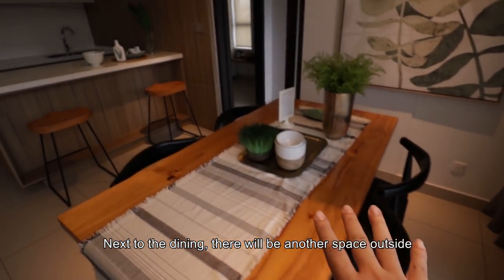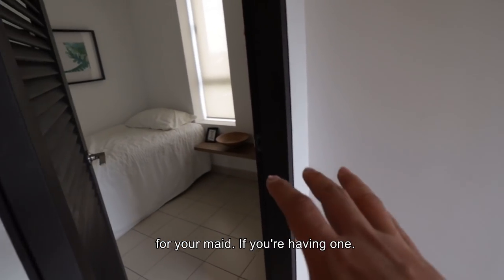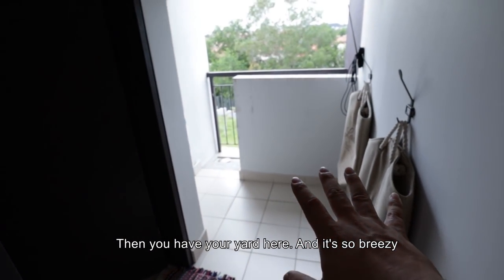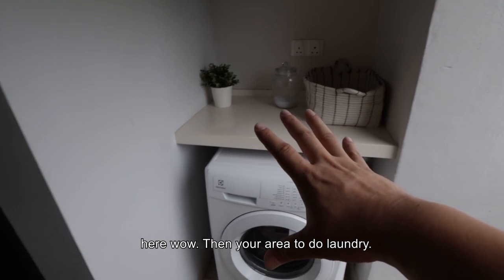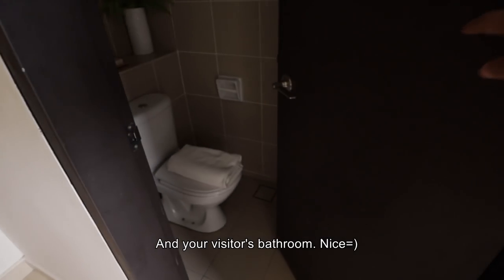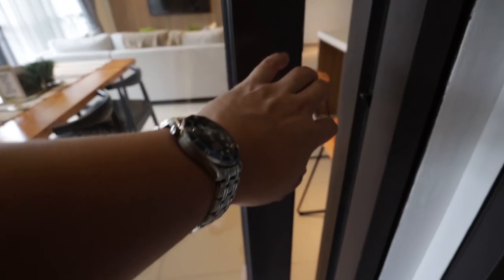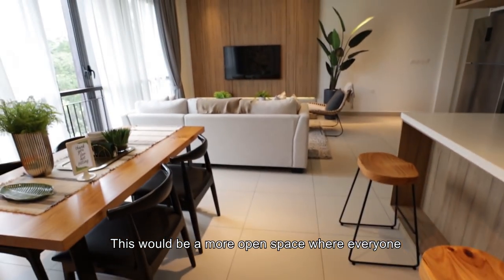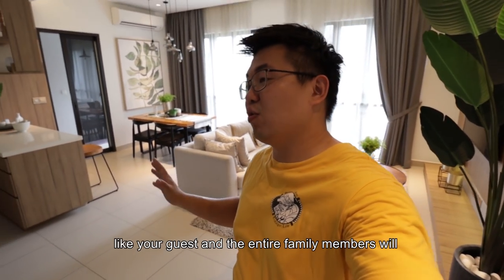Next to the dining, there will be another space outside for your mates. If you are having, then you have your yard here, and it's so breezy here. Wow! Then you have the area where you do your laundry, and your visitors' bathroom. Nice. This will be the more open space where everyone, your guests, your entire family members, all will mingle around.